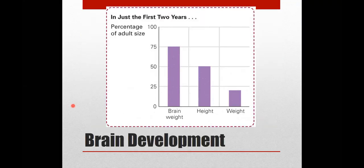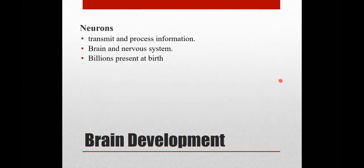The first 2 years of development shows rapid physical growth and most of all, development of the brain. And as you can see, the child's brain weight will reach 75% of their adult brain weight within that first couple years, whereas their height's only 50% and their weight less than 25%. So you might say development in some ways is most rapid in the brain.